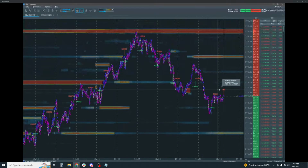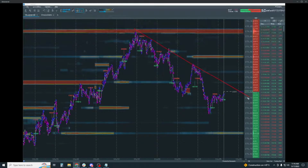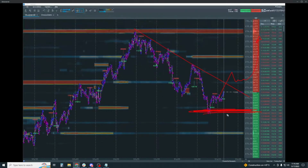They need to regrab, they need to reclaim this 173 here, over here, okay? If we want to think now that we have a possibility to go back up. This is our level where we're going to stop out below here.